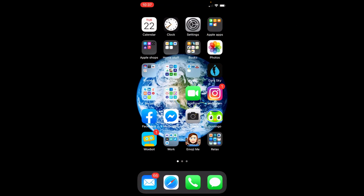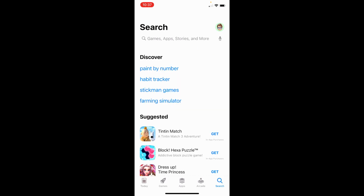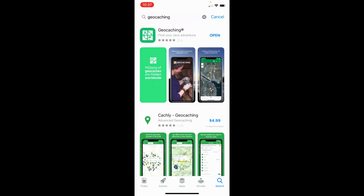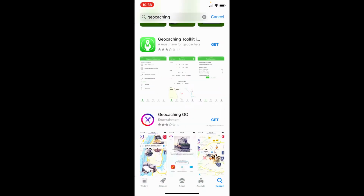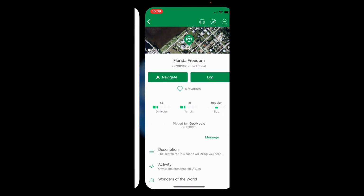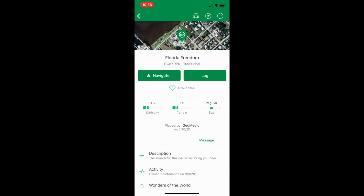I'm going to show you the geocaching app that Spencer was talking about. Let's go into the App Store and click on search. Type in geocaching, and search. Believe it or not, there are a lot of apps that you can use, but the one that Spencer was talking about is this geocaching app at the top. I'm going to click open. Here is a map of this area showing where the geocaches are. I'm going to click on this one so you can see the information screen.